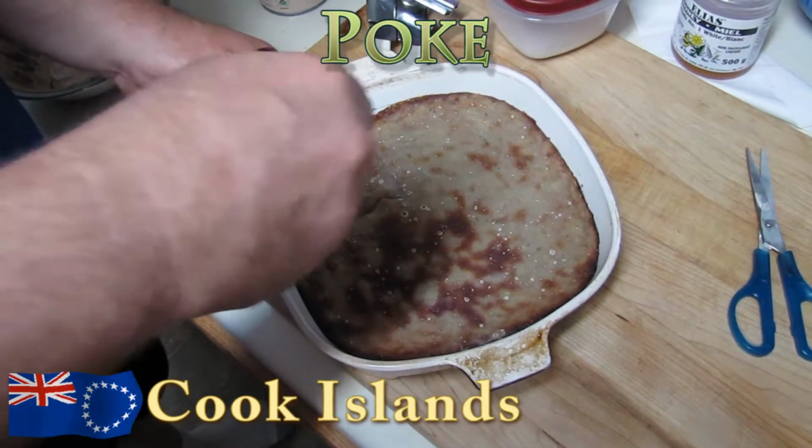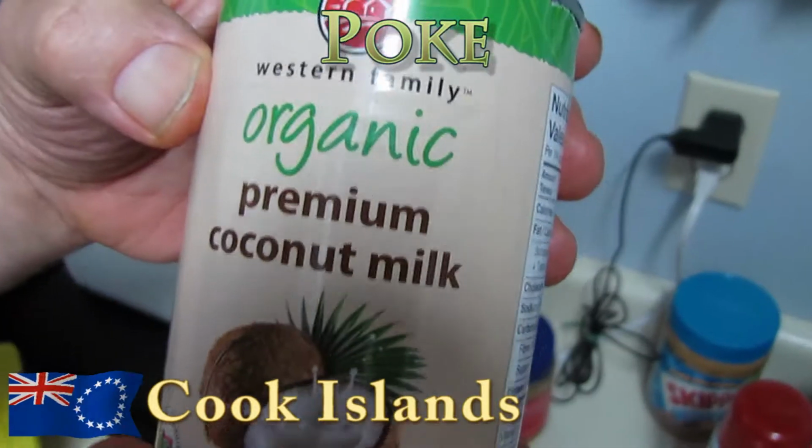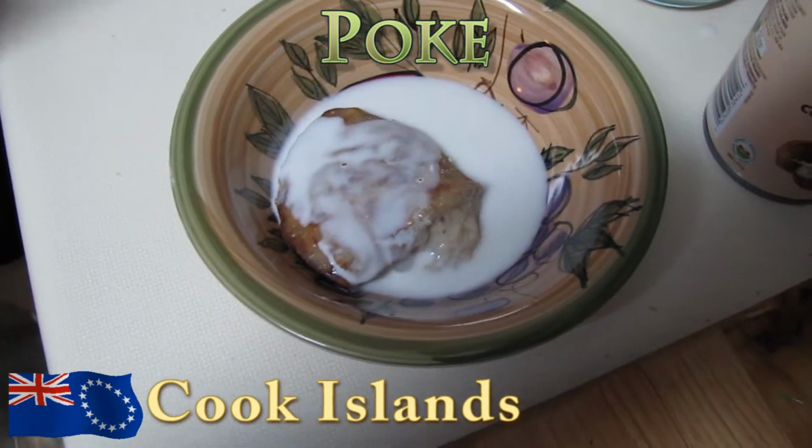Cut into 2-inch squares. Place the squares into individual bowls and pour the coconut milk over the top. Allow to soak and serve.